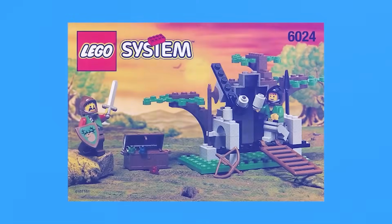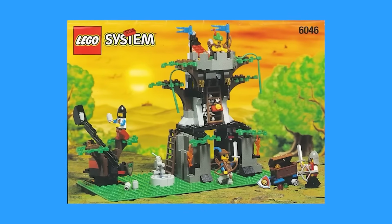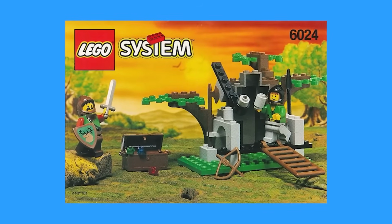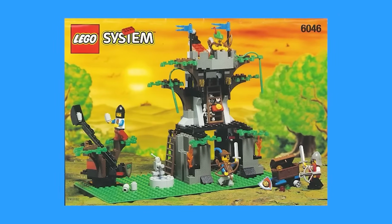Dark Forest. It would be in 1996 this time when this castle sub-theme finally emerged, and it really brought something different to the table this time. And while Dark Forest didn't really grace the pages of European catalogs, it did make its way to certain shops across the continent. It's certainly an interesting distribution strategy, and maybe one that actually led to its downfall.